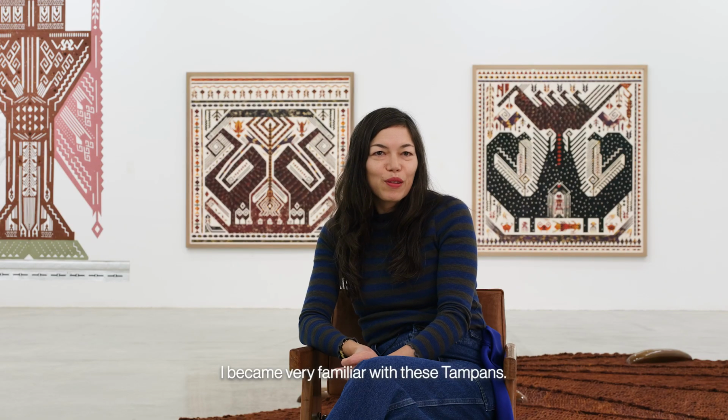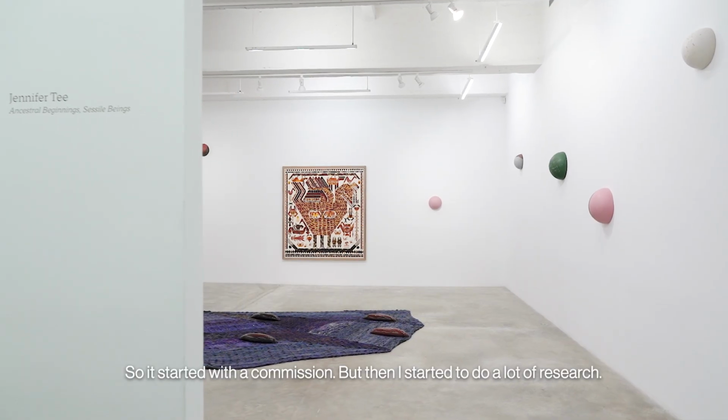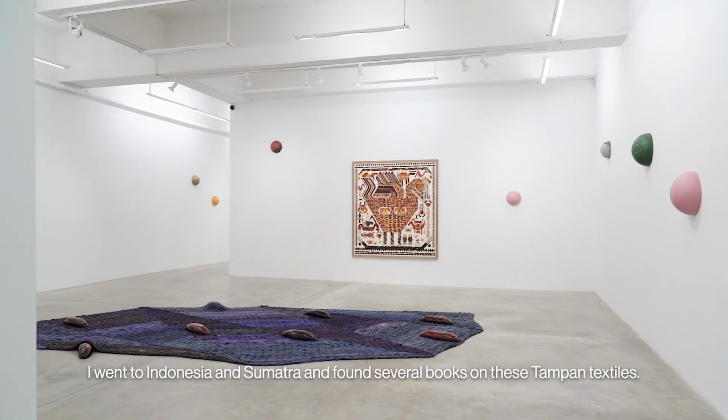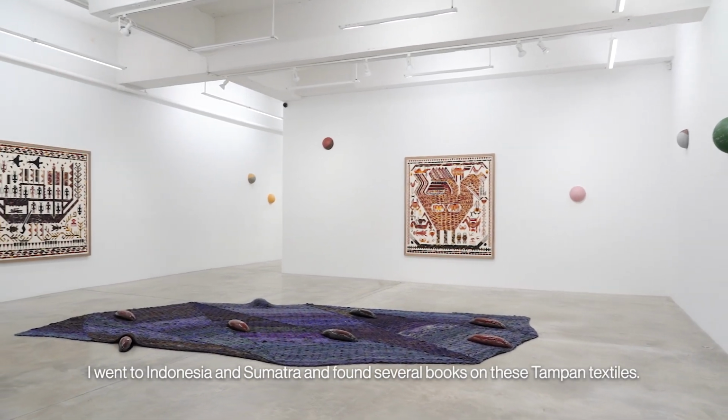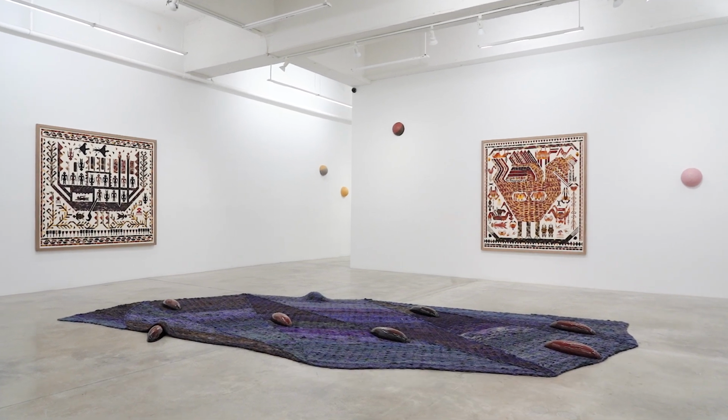I became very familiar with these tampans. So it started with a commission, but then I started to do a lot of research. I went to Indonesia and Sumatra and found several books on these tampan textiles.